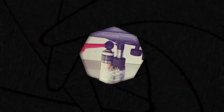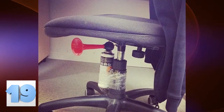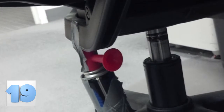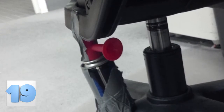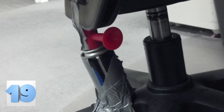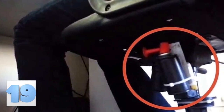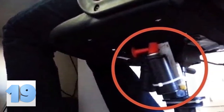Number 19, the blowhorn. The blowhorn has been a tool for many pranksters, one of the original pranks involving a chair. This prank is easy enough to set up and hilarious to watch. You simply attach the blowhorn with tape under the bottom of an office chair. It can be any chair that bounces when you take a seat. And when your mark sits, the blowhorn will go off and the person usually jumps and sometimes pisses themselves. It's all in the name of comedy.